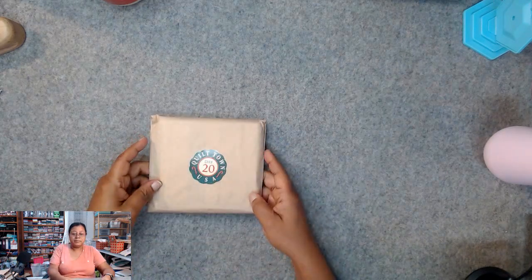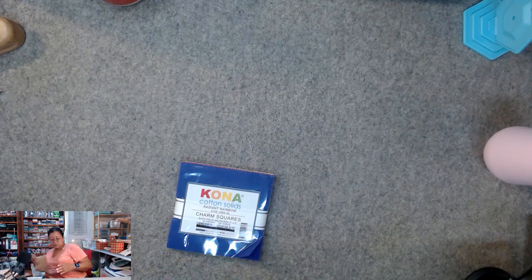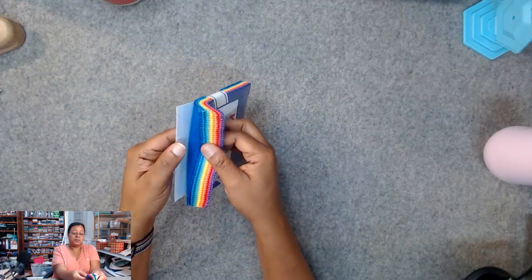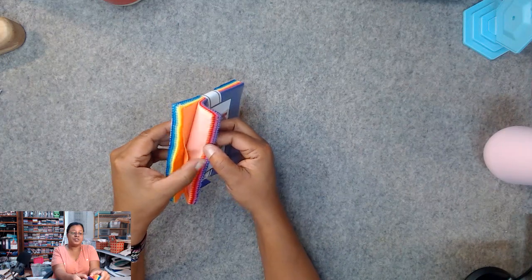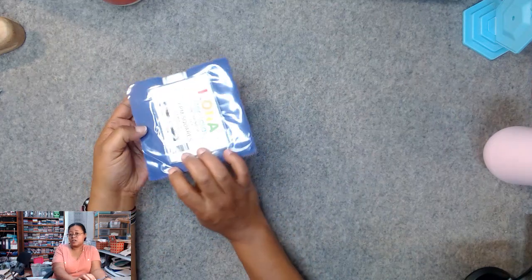Okay. All right. Day 20. So we have a charm pack. This is a Robert Kaufman Kona Cotton Solids Radiant Rainbow charm pack. So it is rainbow. We've got different shades of blue, and then we go into the teals and the turquoises and the greens and some yellow, orange, peach, kind of corally, fuchsia, and then purple. This is cute. I do like this. So that was day 20.